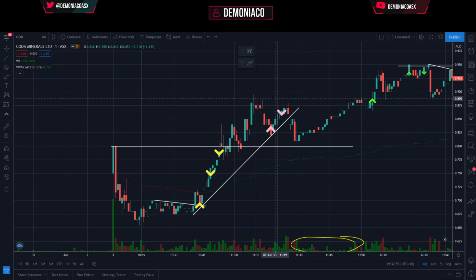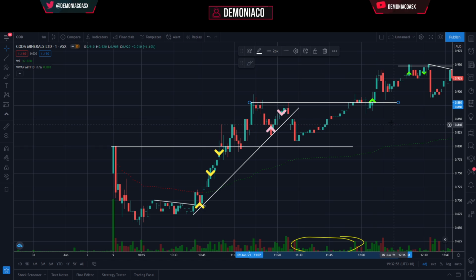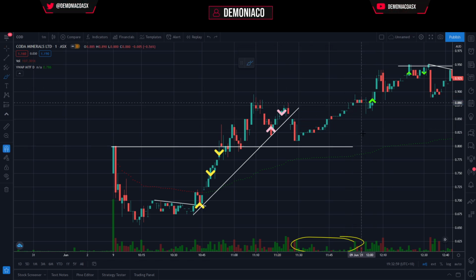I was interested in this sort of break of the horizontal, right? It sort of dabbled. Again, not really interested in the volumes here. And the price action, there was a bit of a dip as well. And the recovery, or rather the lack of selling that followed through, was enough to convince me to buy into this. Now, keep in mind, this stock did rally, was at around 88 cents.